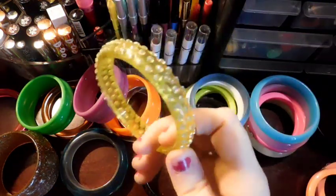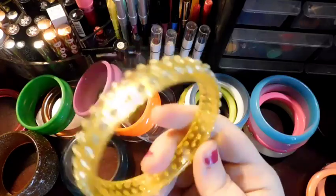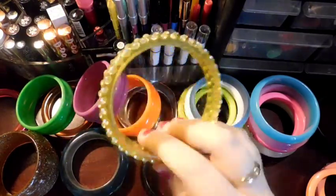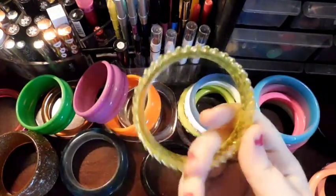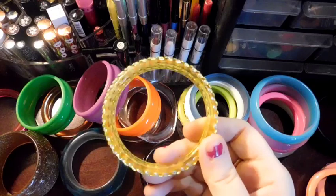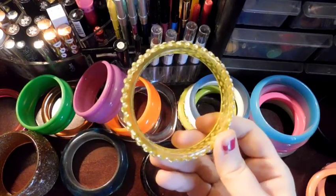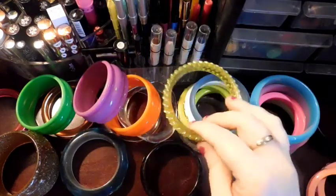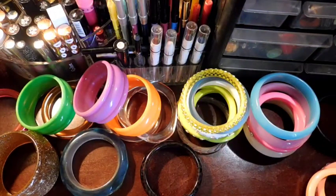This I got in a goodie bag. Sometimes the contest that you enter, they give you little bags of samples and stuff, from whoever donates to the contest and whatever. Well, this was in one of the bags. I know it's just a cheap little bracelet, acrylic bracelet. It's nothing big.